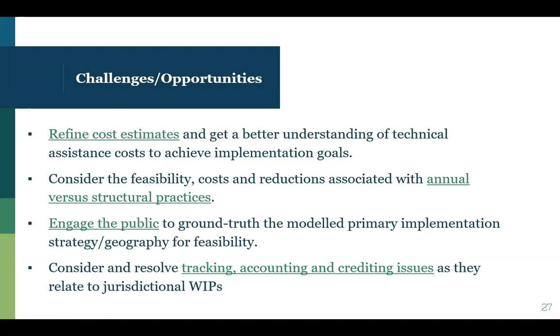So we need to get a better understanding of the costs for that assistance and the backup to support the implementation of these practices. Further consideration is needed of the feasibility, costs, and reductions associated with annual versus structural practices. As we showed earlier, there is a variety of BMPs utilized in the Conowingo WIP. Some of those BMPs are annual practices that would need to be implemented each year to be effective. Some are structural and last some number of years, generally many years to several decades.